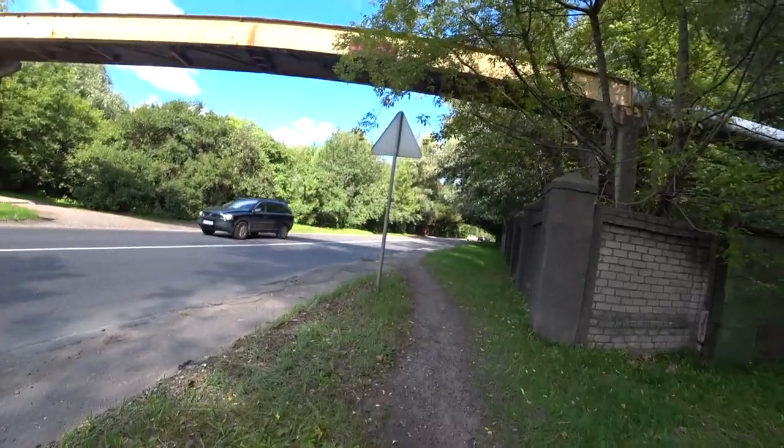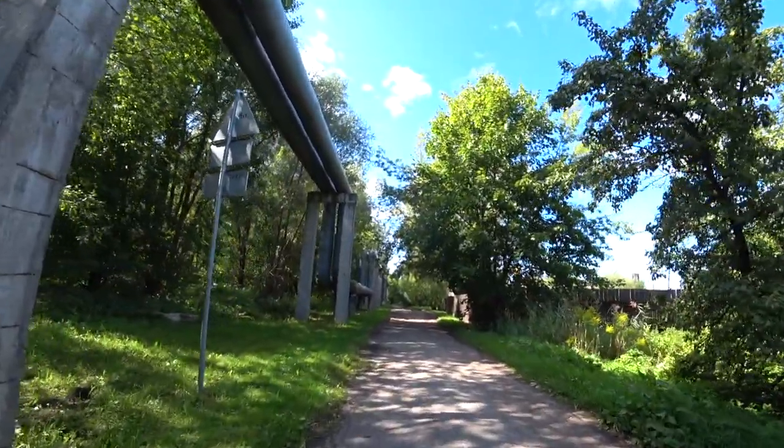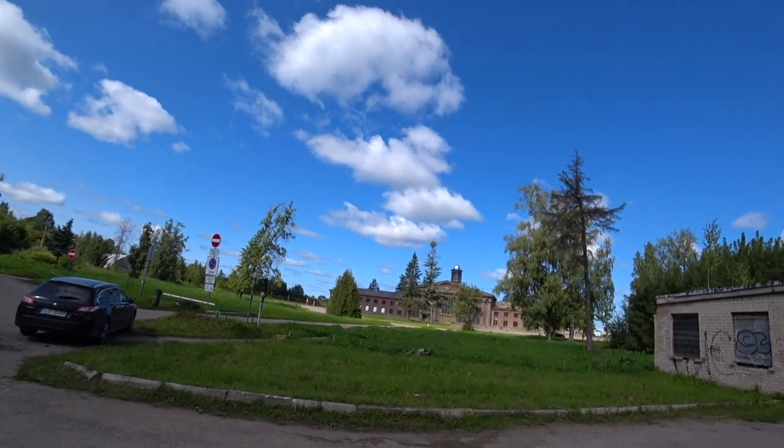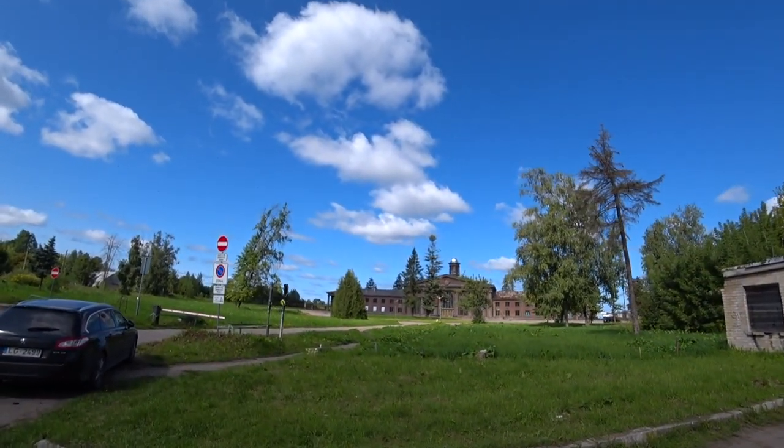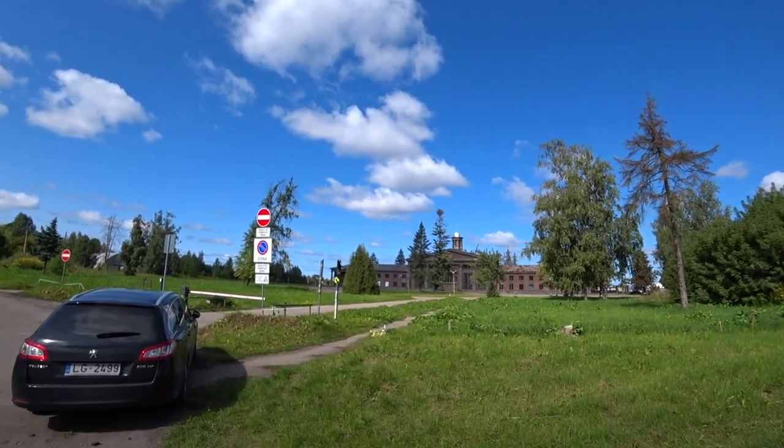Stop, and now we have to find this airport. It's a little confusing. Hopefully we'll find it. Well, yeah, that is the airport. You even see the hammer and sickle. Soviet sign over there. Let's go check it out.